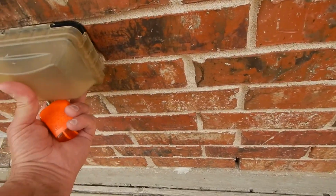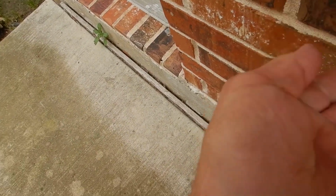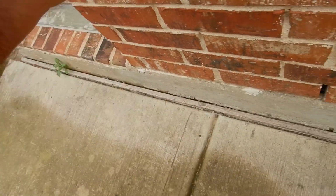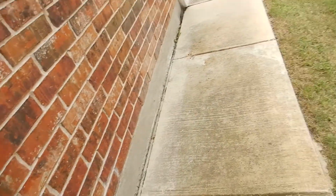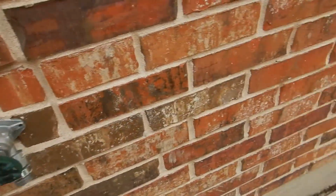All right. Moving along. This is a leap of faith here. We've got GFCI in the garage. We've got GFCI in the exterior. We're going to do a water meter test here shortly.